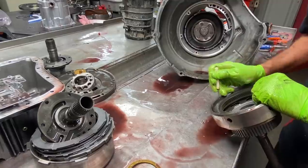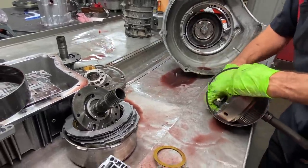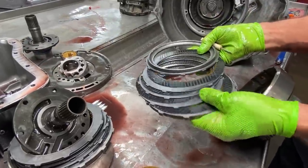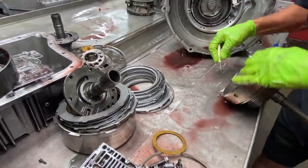So now we have a four clutch forward gear. Like I was telling you guys, these forward clutches can tow a ton of weight. I think he said 30,000 pounds, stuff like that, 40,000. Look at that. Ain't touched them. Ain't even put a dent in them.